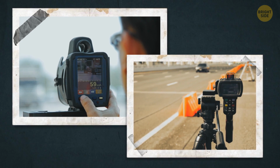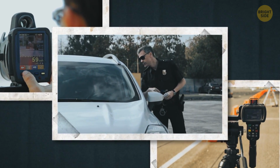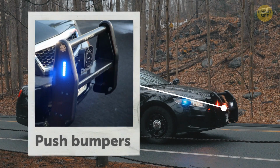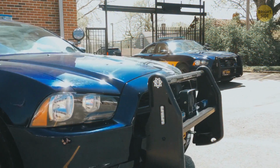Outside, there's a little dashboard camera that records everything outside the car. This may help identify offenders and capture evidence. The front and sides on some cars are also equipped with unique push bumpers that can help officers push a pursuit car off-road with minimal damage to cars and people.